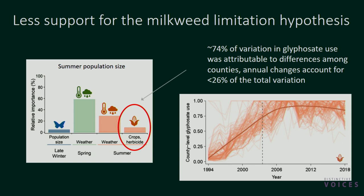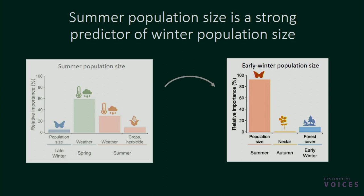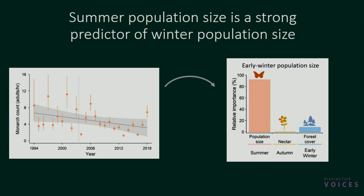And after that, what we found is that the size of the summer population was by far the biggest predictor of how big the winter population would be, explaining more than 90% of the variance. Of course, there were some small effects of how much forest cover there was and nectar availability, but those explained only about 10% of the variance. So that brings us back to the migration hypothesis.